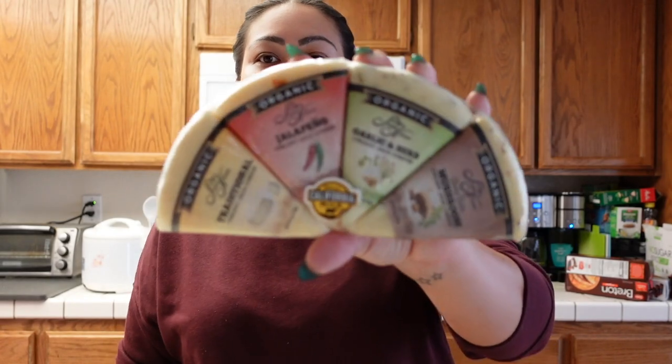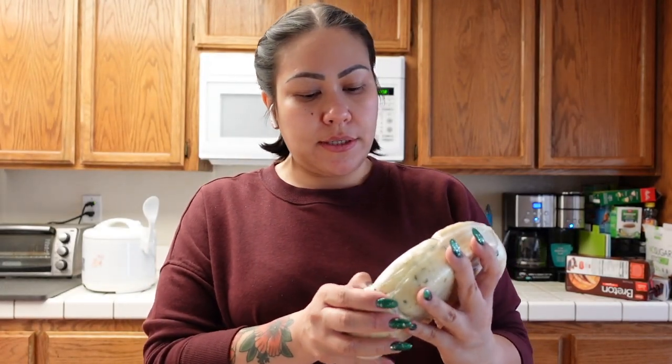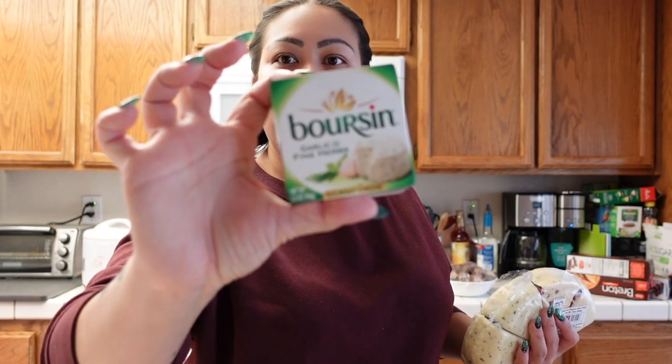I got this cheese from Costco. It's just a variety of Jack cheese. And then I also have Boursin.